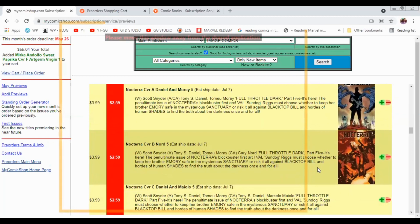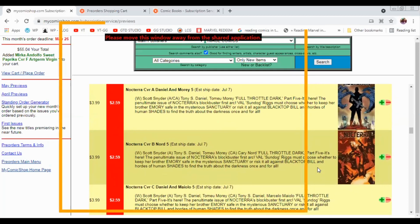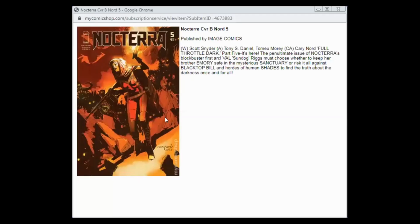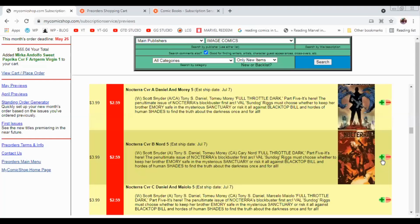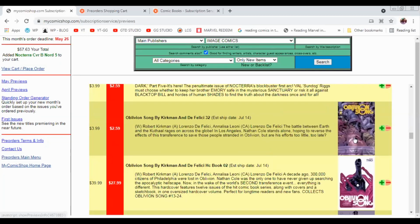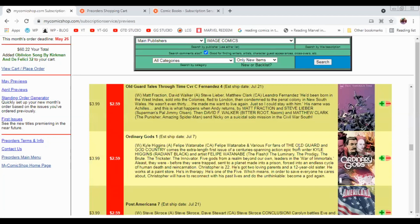Noctera number 5. Oh my goodness. Several looks for that. Got Tony Daniel. Maybe Mori, I don't know how to pronounce that person's name. Carrie Nord, that's Maverick's name. Kind of dig that one. Yeah, we're gonna go with the other one. Like that. Full Throttle Dark Part 5. Oblivion Song 32. And then there's the hardcover collecting 13 through 24 if anyone needs. They're still catching up with that. Old Guard, Tales Through Time, Ordinary Gods. What is this?